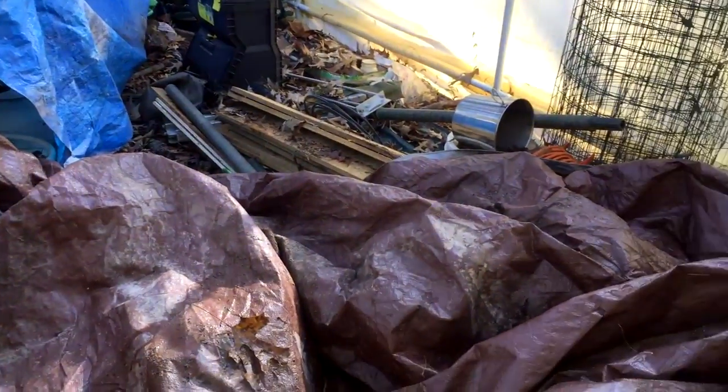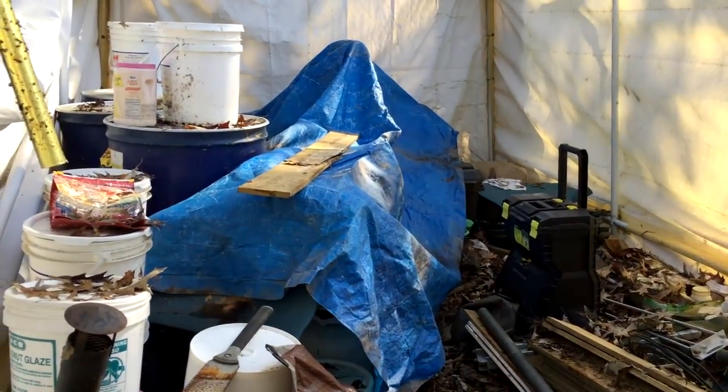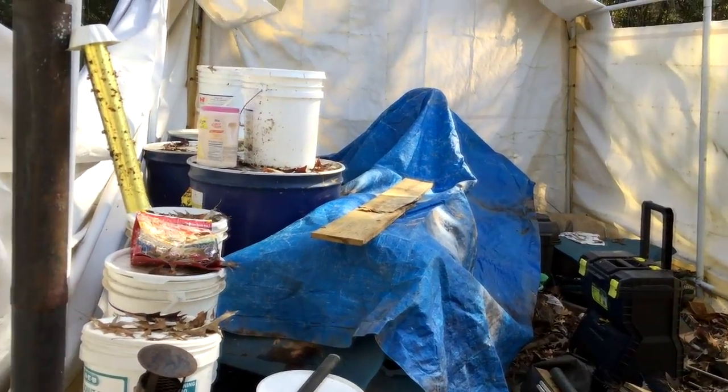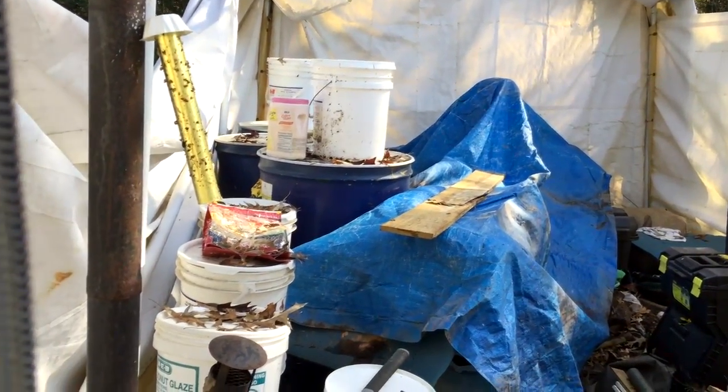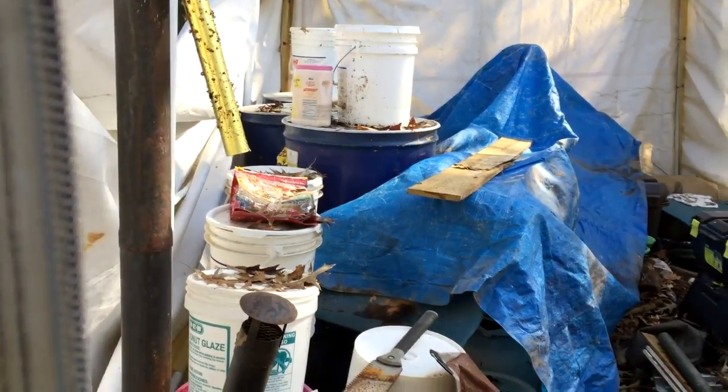And then what we did, the tarp that was previously over it, I cut it loose on one side, and we used it to cover the propane tanks. And then this was another one we had from another project. The barrels, everything in it was good because they're closed. And so this stuff was all good.